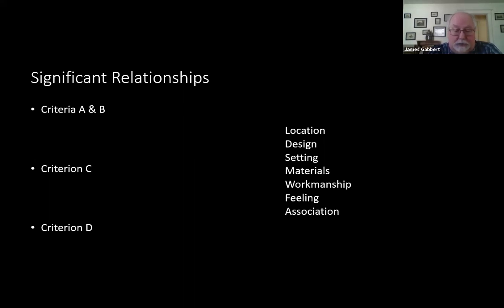Under criterion C, we're looking primarily at the physical qualities. So design and workmanship and materials are of paramount importance. Setting is very important, and perhaps even more so than location. We have listed any number of properties under criterion C that have been moved from their original location. Feeling is important and relates to setting and design, and association may be even of less importance.